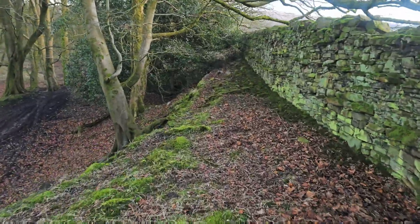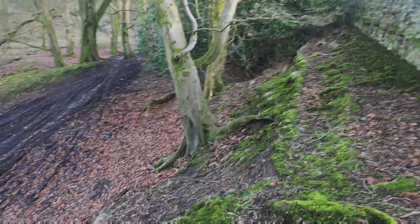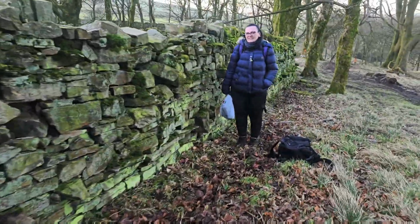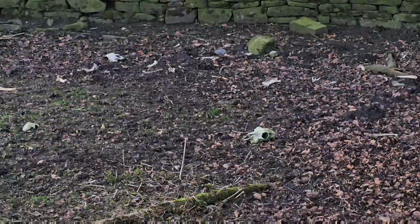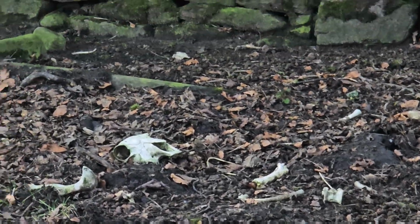Well, I think we're coming to a bit of a dead end here. Yeah, I don't fancy going down there. What's over here? I'm not sure, I think there's a load of bones over the other side of this wall. If anybody is a bit squeamish, I think we've just found some more bones, if you'd like to look away. Yeah, dude. What the?